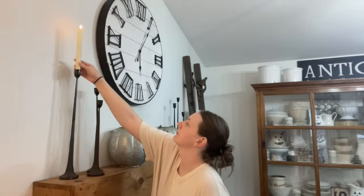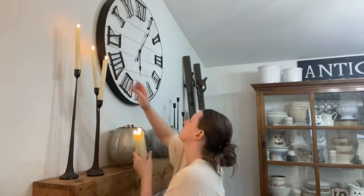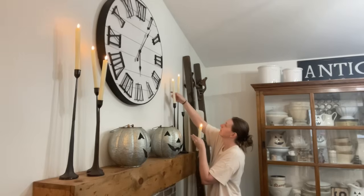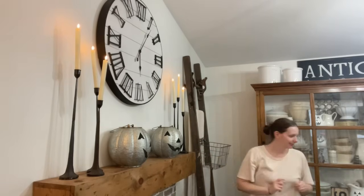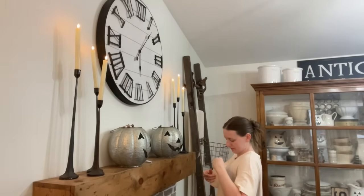These flickering flameless candles are from Amazon. They're my absolute favorite. I'll link them down below for you guys. And I am aware my candles are a little bit crooked. Listen, I barely have the time to decorate. I don't have time to straighten out these candles, so them being a little crooked kind of gives it a more Halloween spooky vibe anyway.